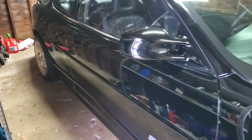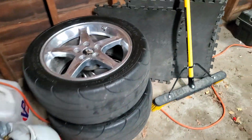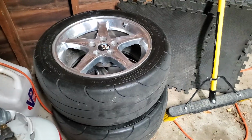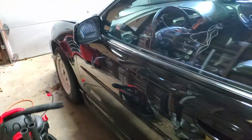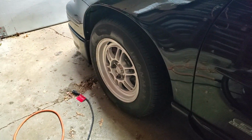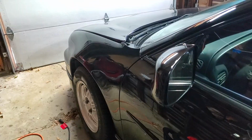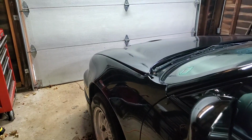But I did get new wheels. These are Mustang Cobra wheels, actually, 17s. I have the front sitting over here. They're on Mickey Thompson ET Street tires. Pretty sticky. The front I have, actually, they're like RPF1 replicas on some all seasons. I put those on there just in case I do need to drive it, like I said.